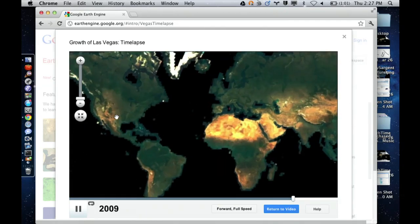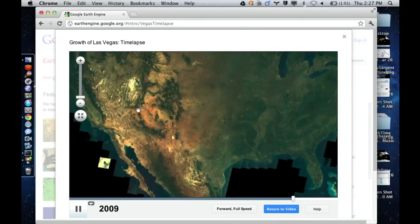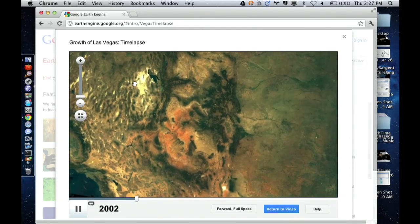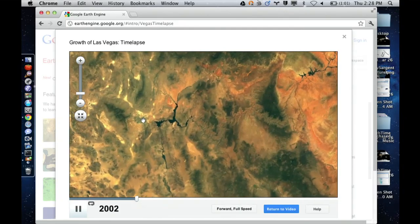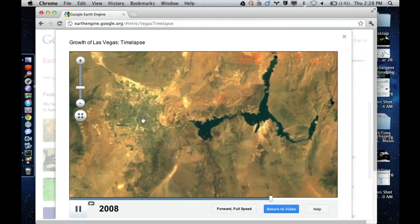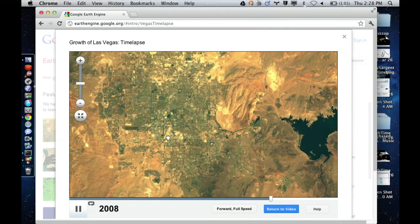So let me zoom in, and let's go look at some interesting stuff here. I'm going to zoom into Lake Mead, and just to the left of Lake Mead, we're going to find one of the fastest growing cities over the past 20 years in the US. This is Las Vegas.